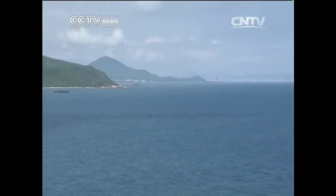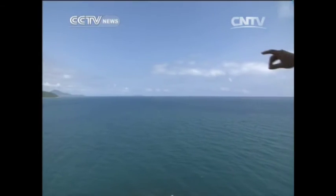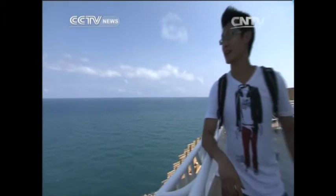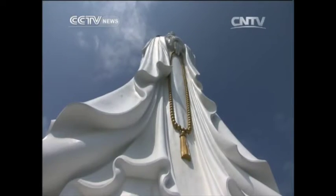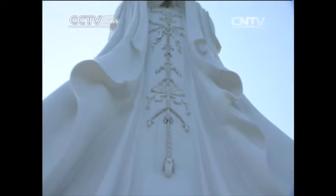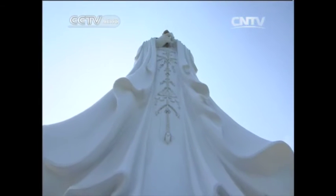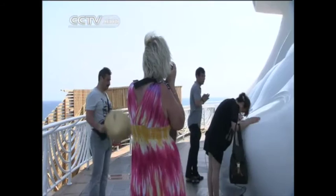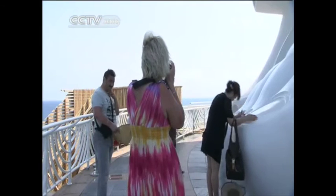What a commanding view. I mean, comparatively, Sanya Bay over there in the east seems to be completely a world away from this peaceful site. But then again, we are standing at the foot of one of the world's tallest statues of Guanyin, and it's even taller than the Statue of Liberty. And to give you a bit of an idea of size, this is the toenail. I actually saw people praying to it earlier, but I think regardless of whether you're Buddhist or not, it's still pretty impressive.